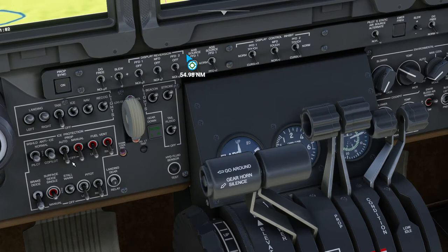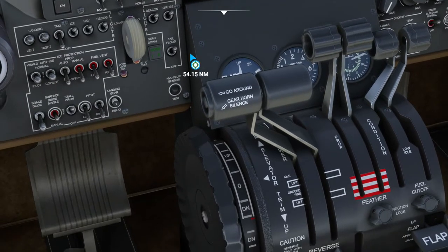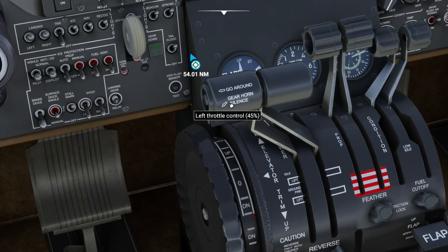That's not something I had to deal with yet. I think it's all set to automatic. But I would like to try that sometime. Gear horn silence, okay. Interesting, because it looks like you can control the throttles independently, but it seems like a pretty scary thing to do unless one of the engines is having a problem.